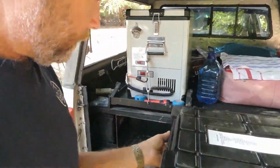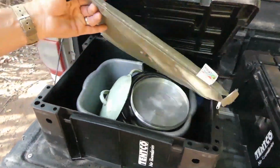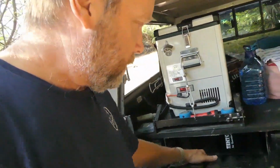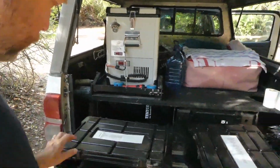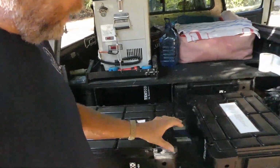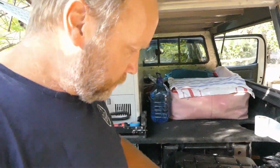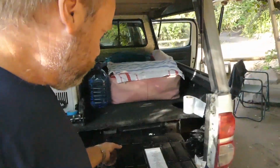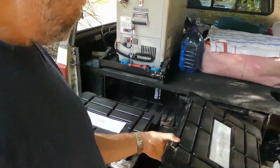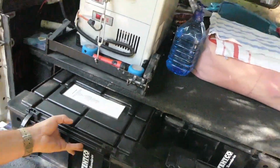So those go under there, and these two are full of cooking stuff, pots and pans, washing up stuff. The one in the back there has got 6 pairs of everything you need: plates, cups, saucers, bowls, all of that stuff. And the one in here is general stuff, your cooking stuff, the top of the gas, the cutting boards and the knives and all of that, which we sort of mixed up a little bit. Whatever we use the most we put in here, so it's easily accessible. The other two go in here.